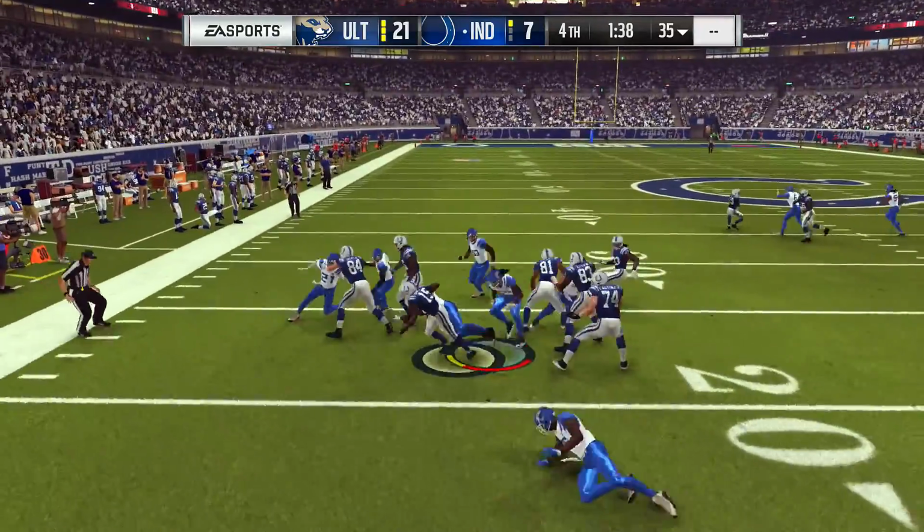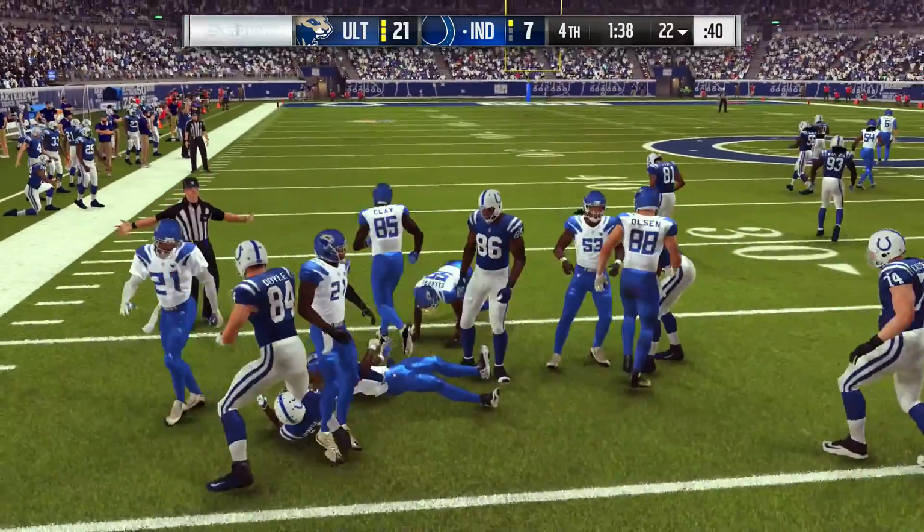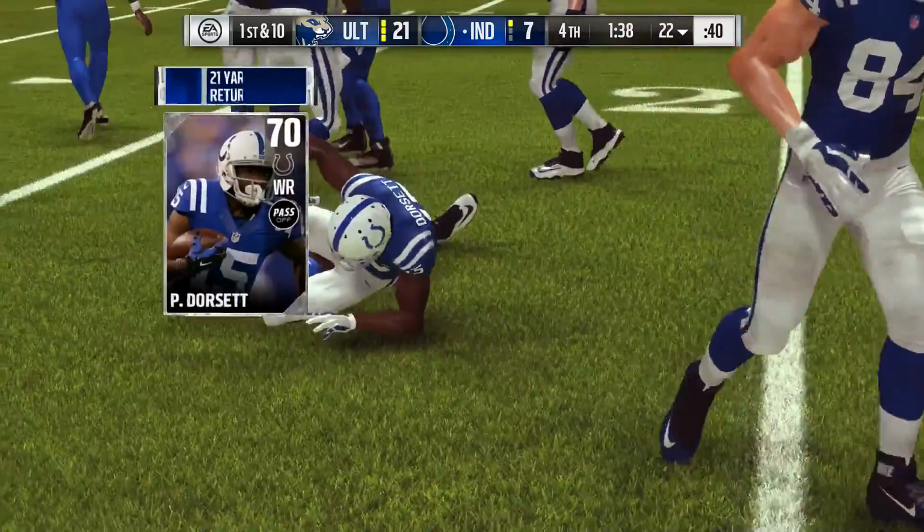This will be taken in at the 1. And he'll get it up past the 20 to the 22-yard line.